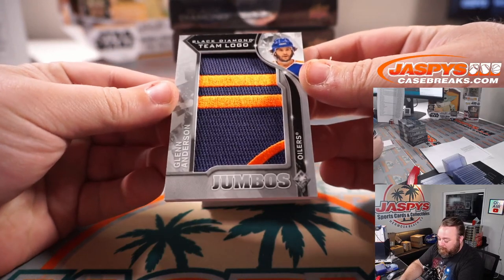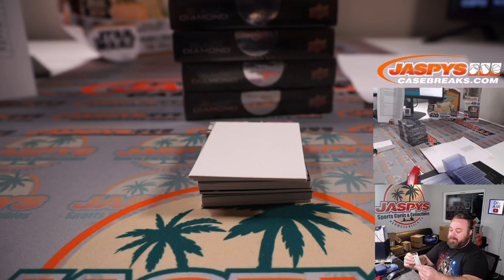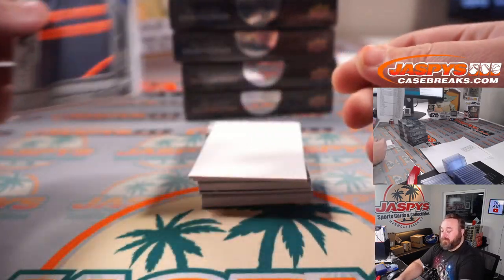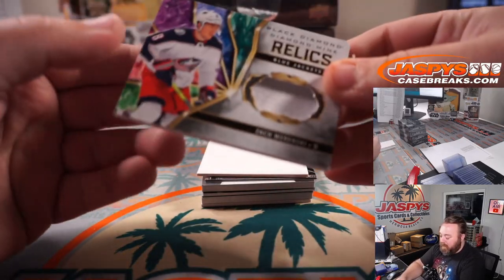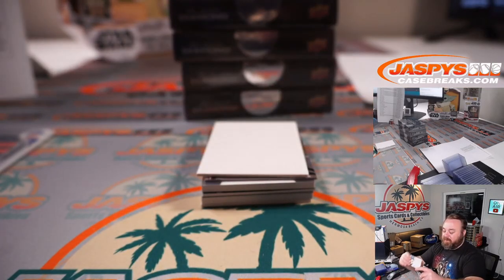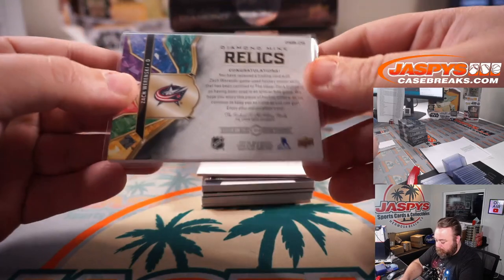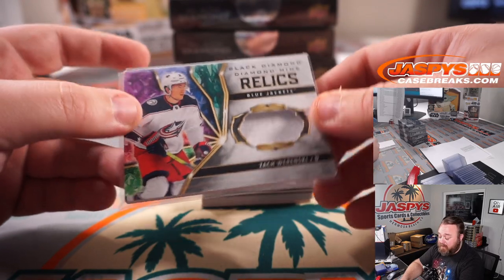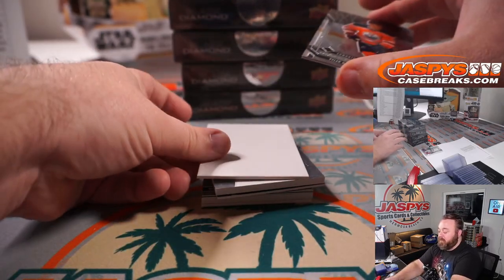Black Diamond team logo, Glenn Anderson for the Oilers. Edmonton Oilers is Matt Buckler. We've got a relic for the Blue Jackets, Zach Werenski. Columbus Blue Jackets is part of that random number block, and this is non-numbered, it looks like. So that'll be randomized to one person in the random number block at the end. All non-numbered cards for those teams will be randomized to one person.